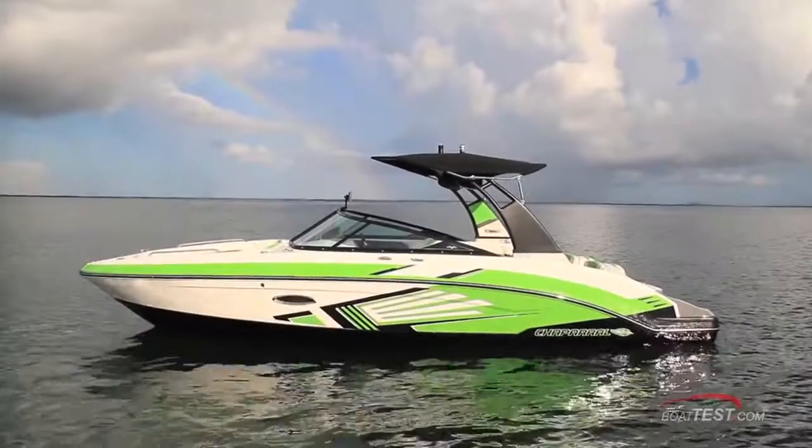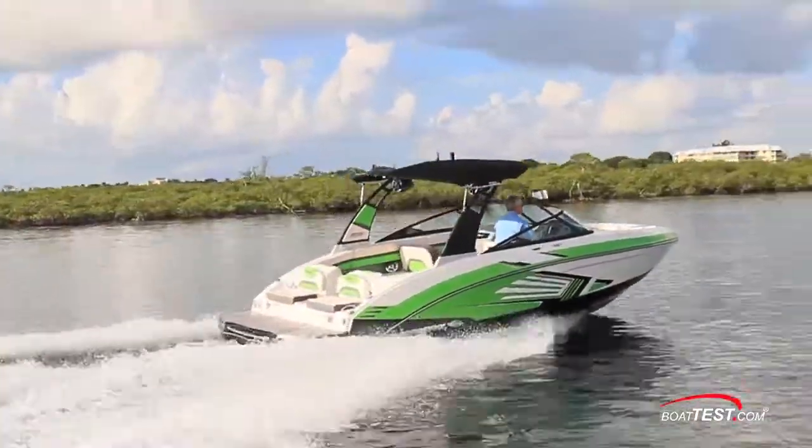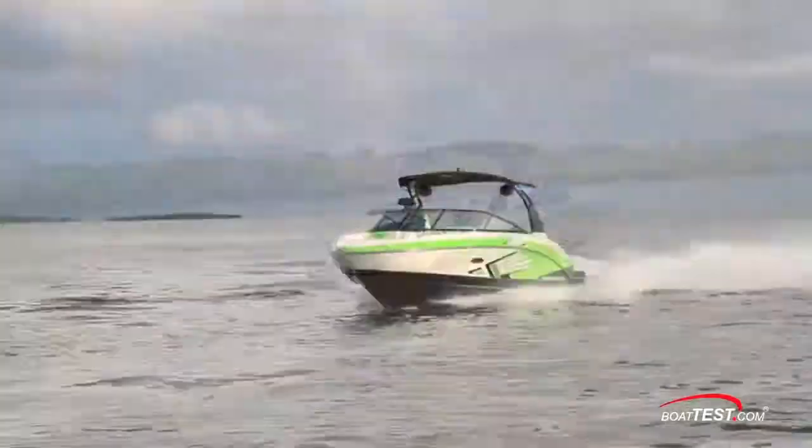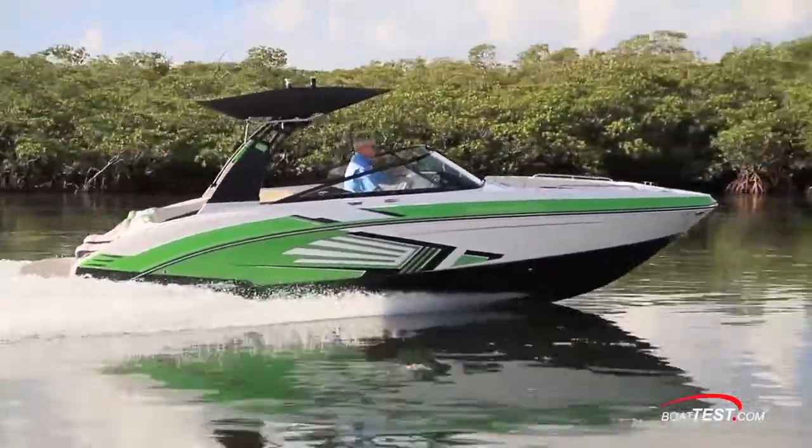When Chaparral set out to create a 24-foot luxury sport boat with jet drives, twin engines, and a head, they did it by creating the 243 Vortex VRX. I'm going to take a look and see how they've done. For BoatTest.com, I'm Captain Steve.